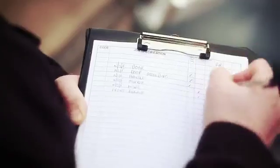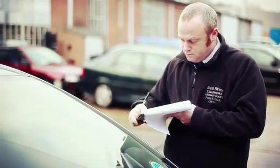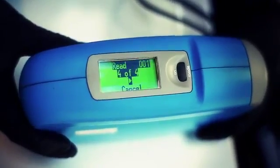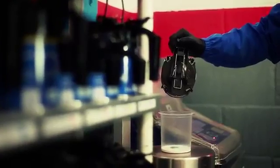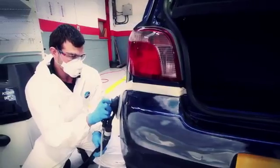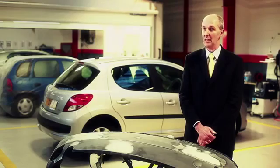Stage one is to identify the type of vehicle damage, making sure it's suitable for the ERT process. Akzo Nobel Sikkens colour technologies are used throughout to identify exactly the right colour prior to paint mixing. It gives you customer satisfaction, allowing the body shop to sell to the general consumer, local businesses and fleets.